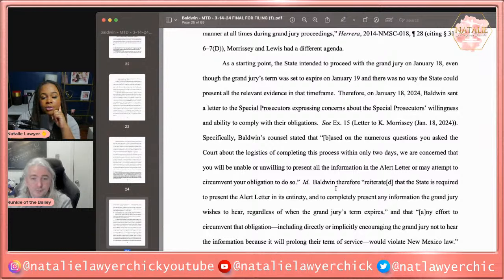Specifically, Baldwin's counsel stated that based on the numerous questions you asked the court about the logistics of completing this process within only 2 days, we are concerned that you will be unable or unwilling to present all the information in the alert letter or may attempt to circumvent your obligations to do so. Baldwin therefore reiterated that the state is required to present the alert letter.